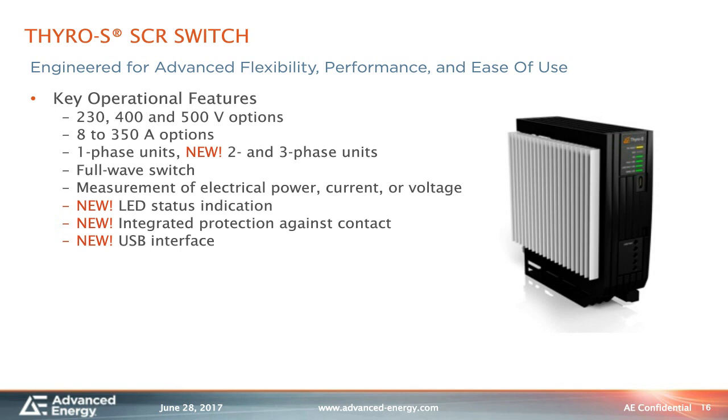It's also available in 230 volts, in 400 volts, and 500 volts options. It is available from 8 to 350 amps, and it's available as a single-phase unit, and that is new because old Thyro-S did not have that. It's now also available as 2- and 3-phase units. Okay, we will talk about that in detail later.